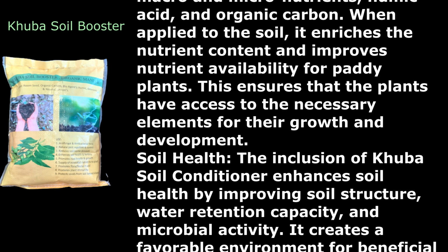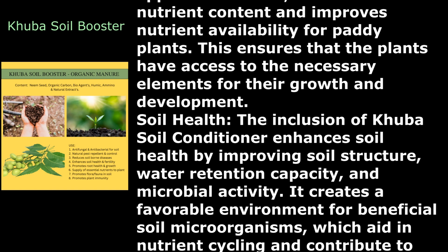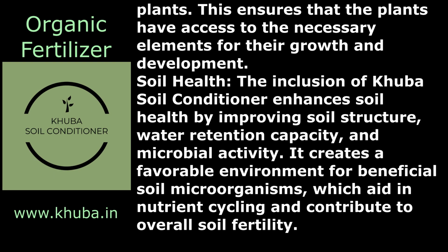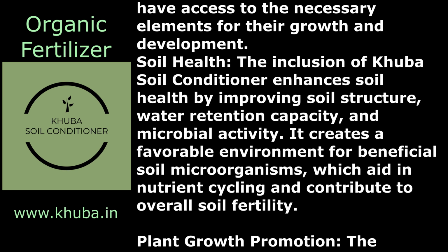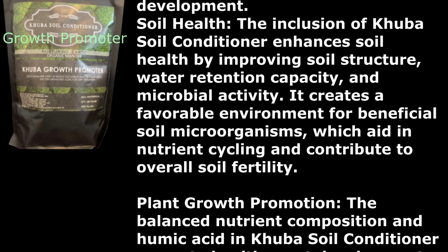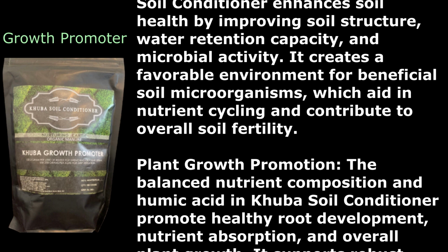Soil health. The inclusion of Khuba soil conditioner enhances soil health by improving soil structure, water retention capacity, and microbial activity. It creates a favorable environment for beneficial soil microorganisms, which aid in nutrient cycling and contribute to overall soil fertility.